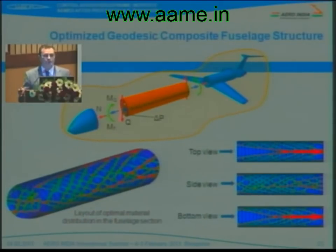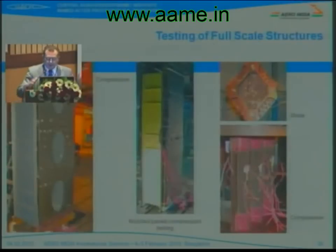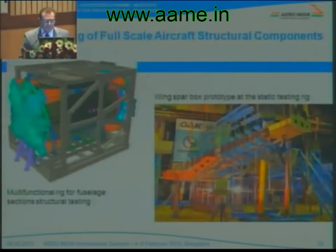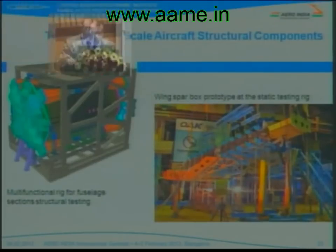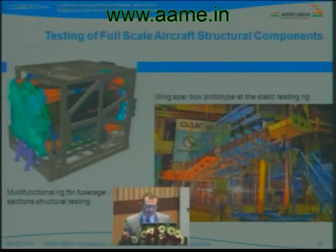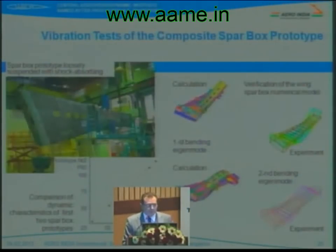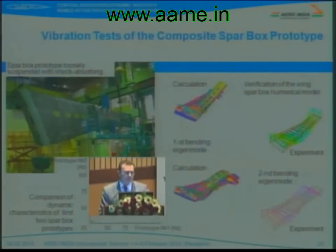Not today's approach, when we make a composite structure and the weight of the structure is almost like metal. And the reason why is because the black metal concept is not always good, and particularly not good for composites. That's some current work of TsAGI in our testing lab, full-scale composite testing. This is composite wing prototype testing for the MS-21 and the rig for fatigue testing also. And various types of testing.